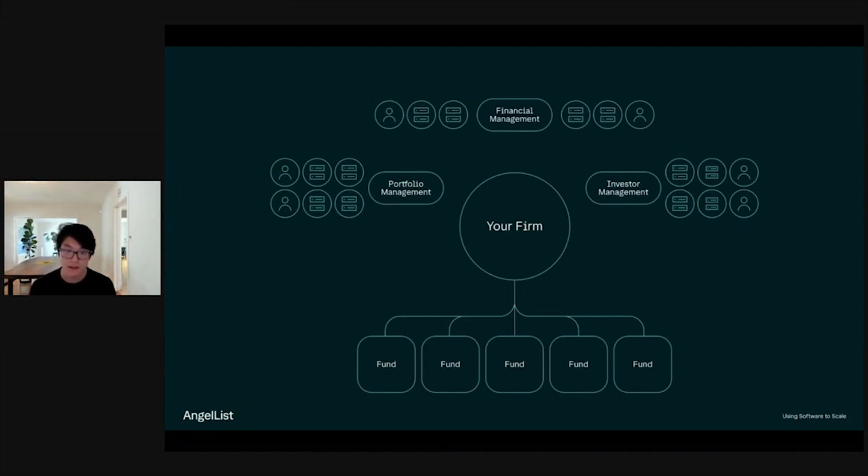We've seen this firsthand with our customers. For example, your LPs may start asking you about their financials or portfolio, and instead of near instant responses, it might take you days or even weeks to get back to them.